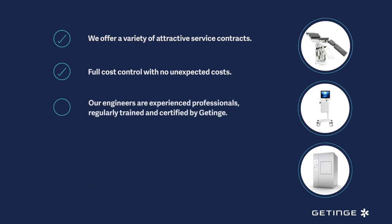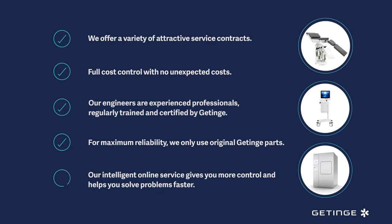Our engineers are experienced professionals, regularly trained, and certified by Getinge. For maximum reliability, we only use original Getinge parts. Our intelligent online service gives you more control and helps you solve problems faster.